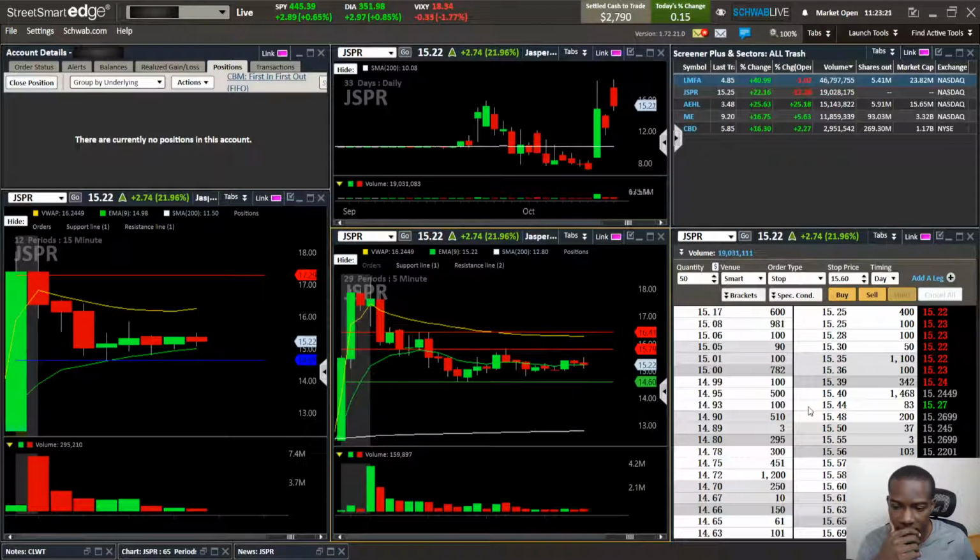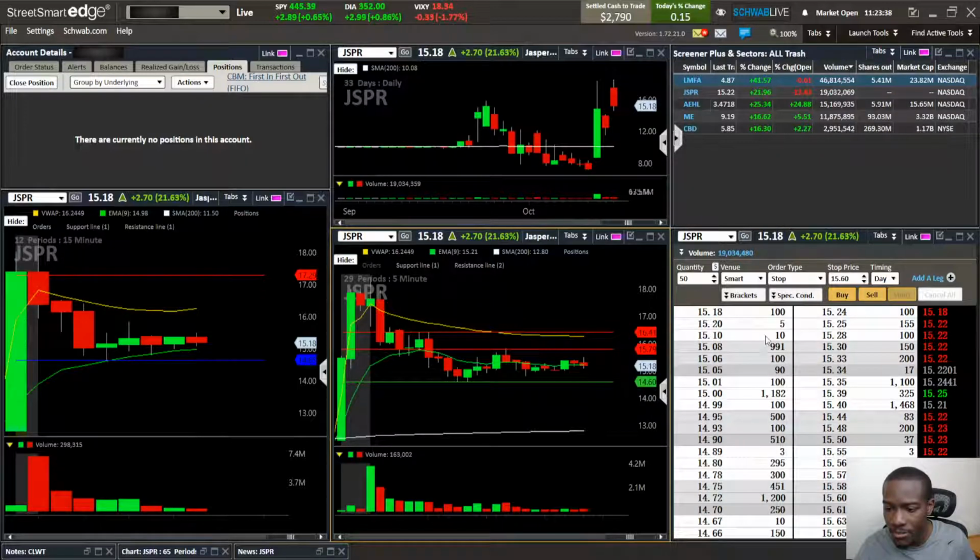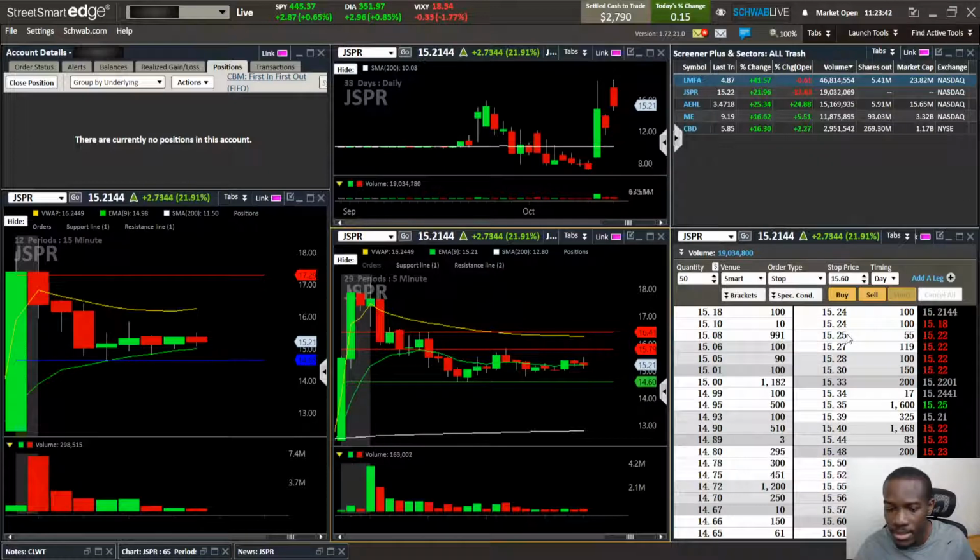Got a little splash down there. Will we see the ask break the 25s? Ask is not breaking it yet. You see that 25 become a 24 on the ask. Come on down. 24s. Can we get that push down? 18s back up to the 21s.